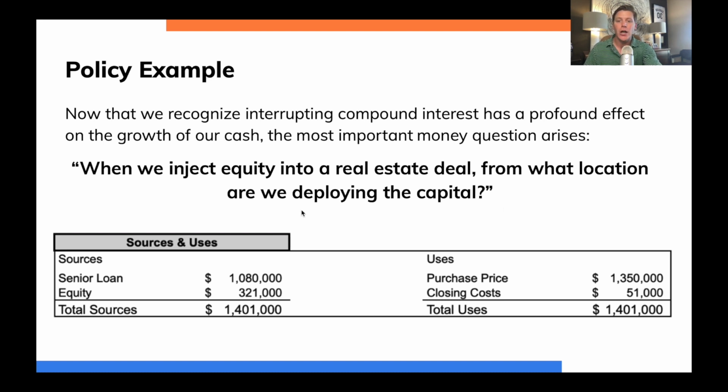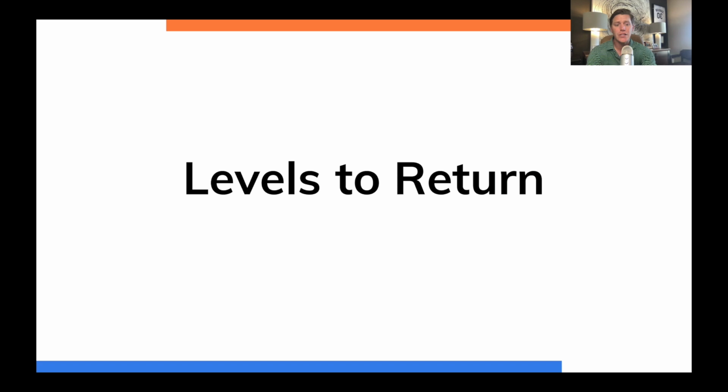Okay, so let's talk about this $321,000 of equity that we have to deploy into this deal, and what happens. There are going to be levels to the return. I'm going to show you the math on how it gets better and better and better the more ways that we're able to layer onto this. Check this out. So again, levels to this return.